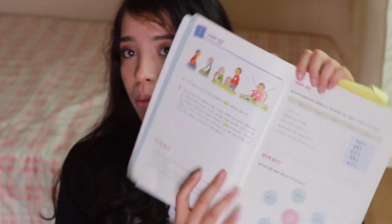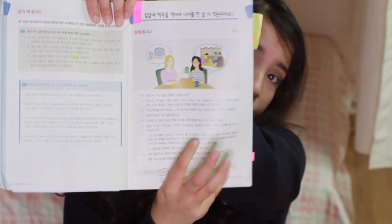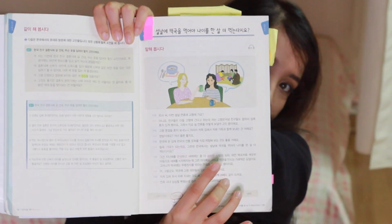Then there's a small passage, maybe some exercises, some things to think about, so it really gives you a lot of opportunities to think and write in Korean if you like to practice that way, which I personally think is very good. Then there's a dialogue here. It comes with the CD, and in the CD there's a listening, so you can listen to this out loud as well. And then there's the grammar pages.